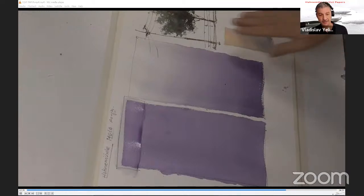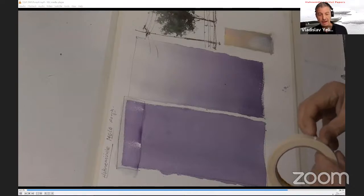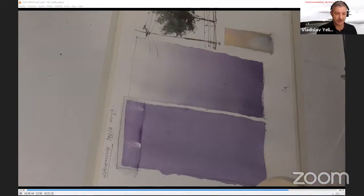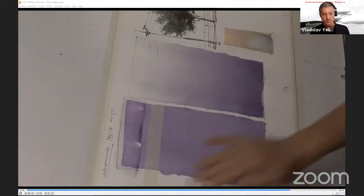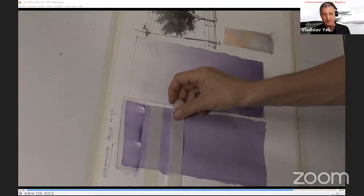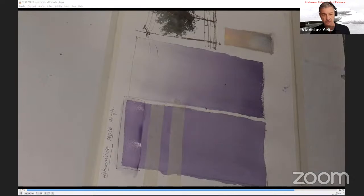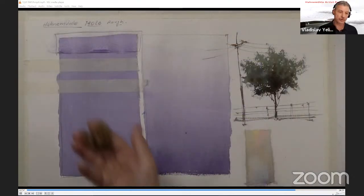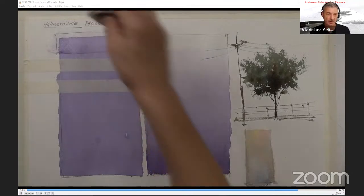Next, I'm going to do a test and I'm going to actually wash out some color. Some of my students paint paintings, okay? And then one small part of it, say, didn't come out the way they wanted. And I recommend my students mask some area of their painting and scrub the paint off the surface. I call it the surgery method. You're using a natural sponge and removing the top layer of the paper. Sometimes you have to do that.